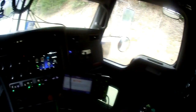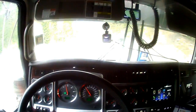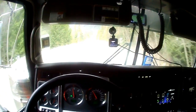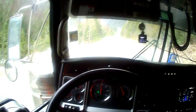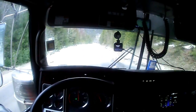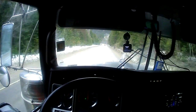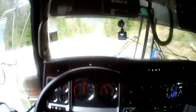See how the mountain slopes down right toward the road here, and every now and then, especially when it starts to thaw out, it likes to let go and just come right down to the road here. So watch out for that. Watch out for avalanches.